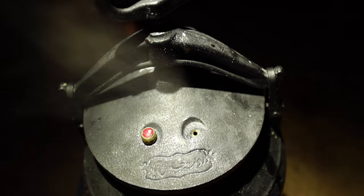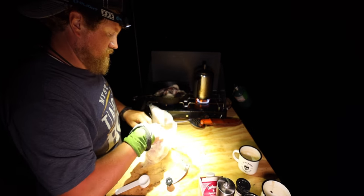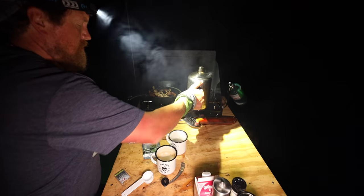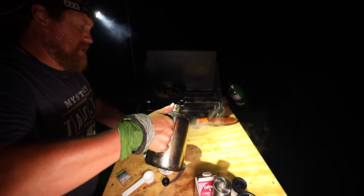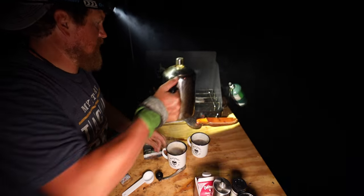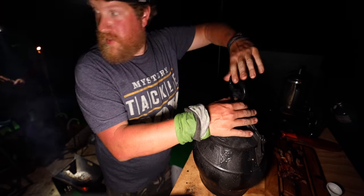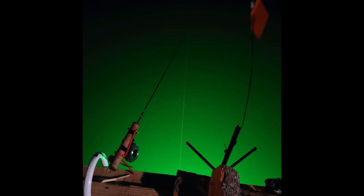All right, our pressure cooker is steaming, fire is keeping her good and going. All right, coffee is done. A little cup for myself. We gotta drink it now because we need to put our chowder in those. Oh, Chris got another one. He got one on his tip up, his ice fishing tip up right at the edge of the dock.